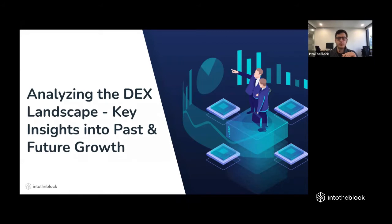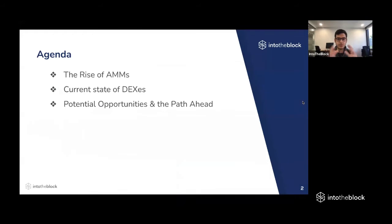Okay, so without further ado, let's get into it. As you guys know, the topic for today is centered around decentralized exchanges, and I'll be covering it within three main subsections. One is the rise of automated market makers, which are now the dominant model for decentralized exchanges, both on Ethereum and other blockchains. Then I'll take a more analytical approach into the current state of DEXes. We'll be covering key data points from volume, liquidity, capital efficiency, fees generated, and many more data points across some of the industry-leading DEXes. And finally, we'll cover some of the potential opportunities that lie ahead for the decentralized exchange space in general.